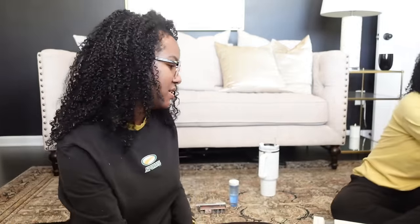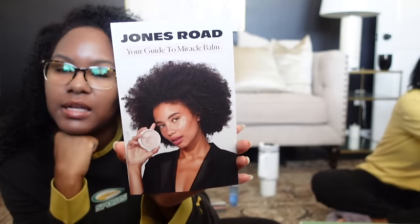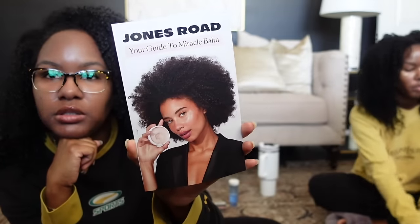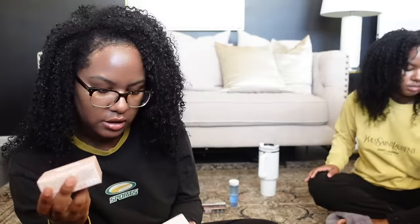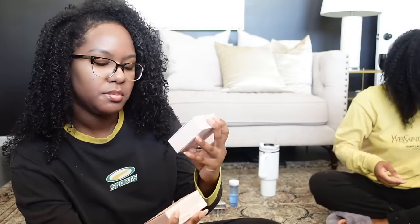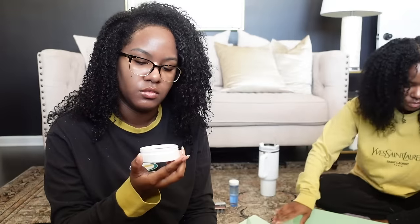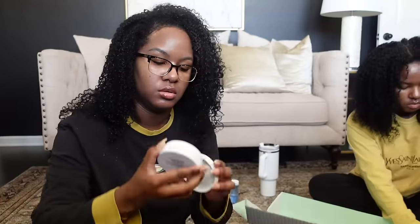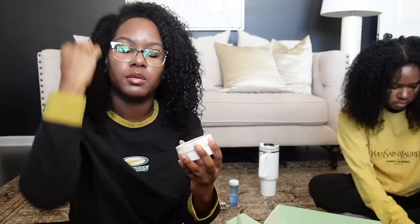You know that. Next, we have one from a brand called Jones Road. Oh, I've been seeing ads for this. They recently contacted me on Instagram to try. Oh, this is their Miracle Balm. Y'all, excuse my hair. Today is wash day for me. But this is their new Miracle Balm. They sent their Miracle Balm in the colors Miami Beach and Sun Kiss. Oh, this is probably going to be a good bronzer shade for me to put on the perimeter.